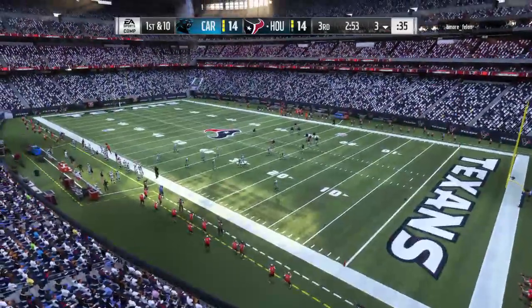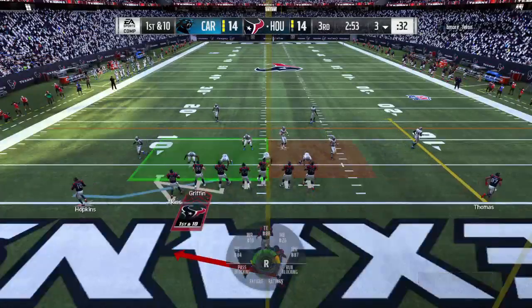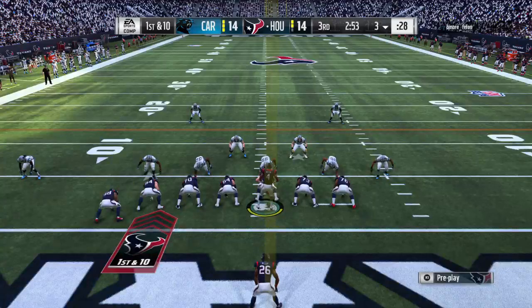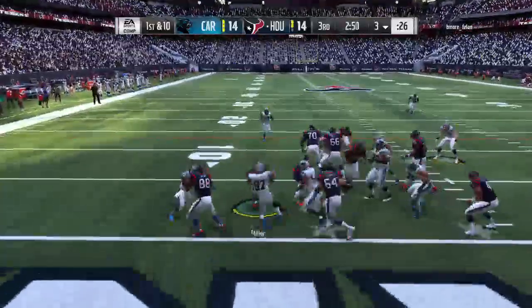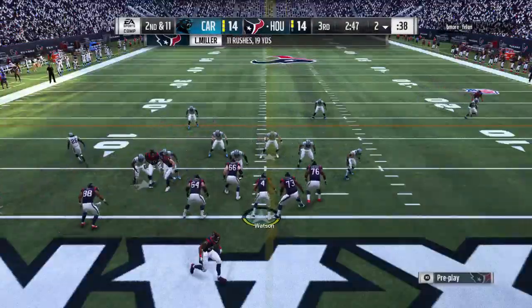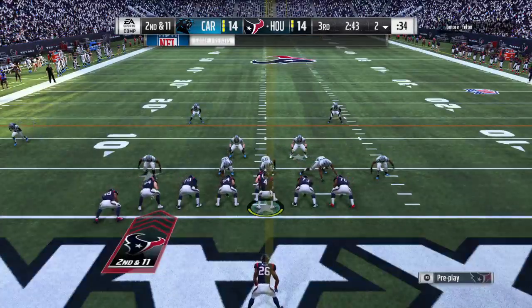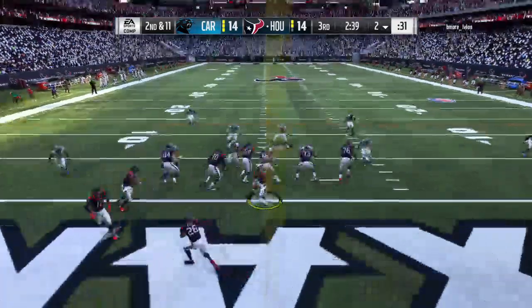You work on this the entire offseason. You work on it in practice. It's called coming out session. Start the ball inside the 5, start on the 5 on the 10. They should be ready to go. They'll start out on the ground. It's Lamar Miller. And this has been a familiar sight all afternoon as they stop him behind the line. It'll be a loss of 1, and that'll bring up a 2nd and 11.